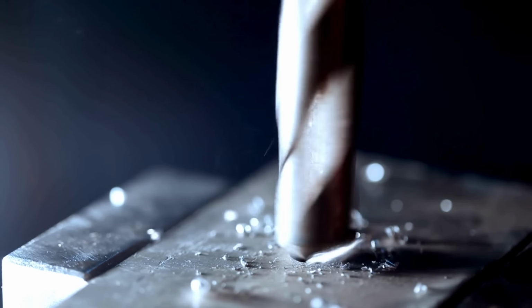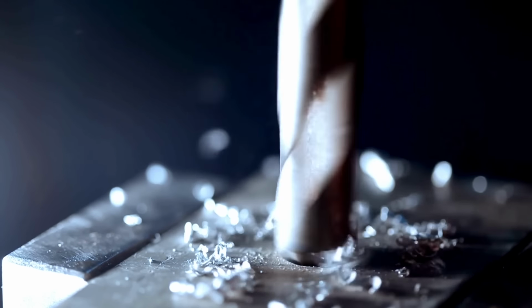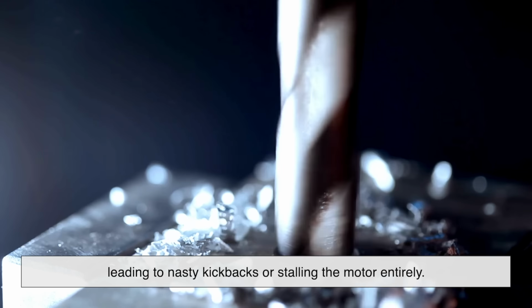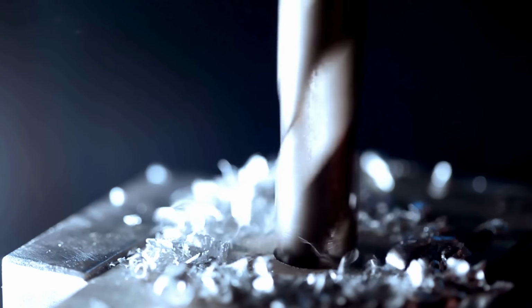The tip of the bit is doing the hard work. And if it's not cutting, it's just being abused. Plus, that reverse rotation can work against the drill's clutch mechanism, leading to nasty kickbacks or stalling the motor entirely. So yeah, trying to drill backwards is more like a gentle insult to your tools.